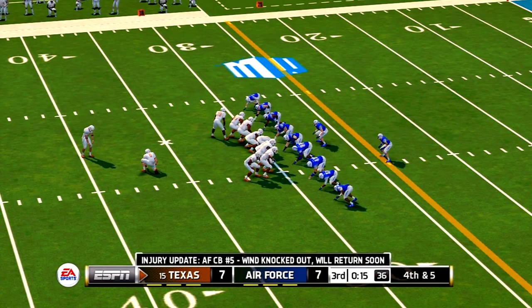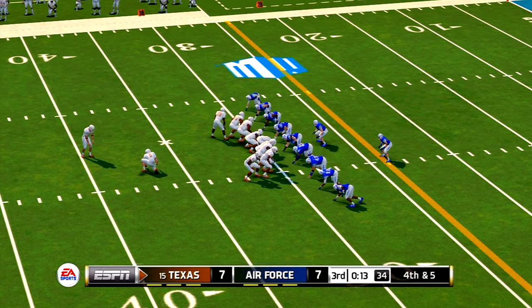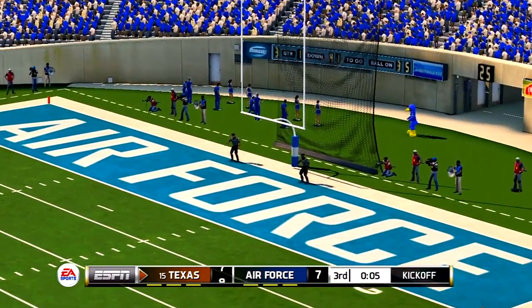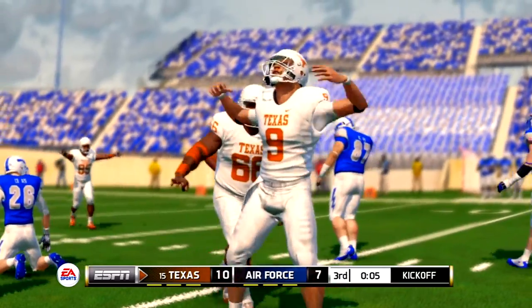So it's fourth down. They'll call on the field goal unit here for this long field goal attempt. The Falcons had one of their key guys go down earlier, but it looks like he might be able to return. The kick is up. It's got the distance. And he nails the long field goal.